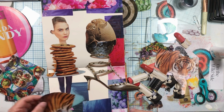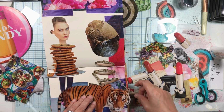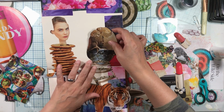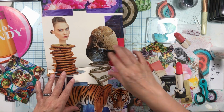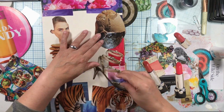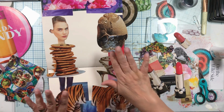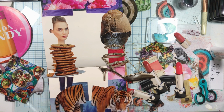Okay, now we have a tiger. And I don't need this whole shoe. I kind of like the mechanics of the top, not of the shoe. But I like that it kind of filled up an area over here. Maybe we kind of really get it over in the side. Okay, that may be a side piece that you and I know what it is, and it just looks fun on the side.